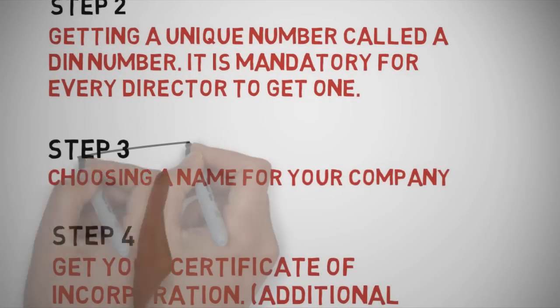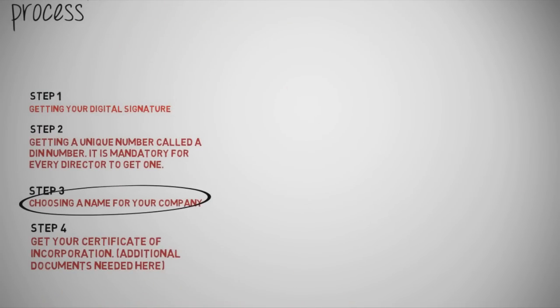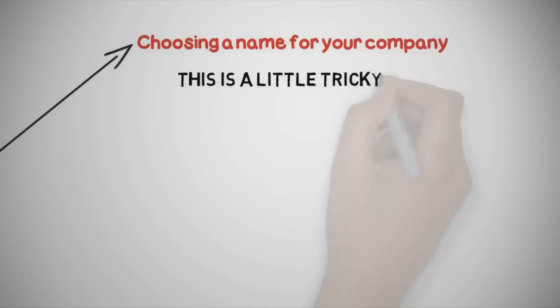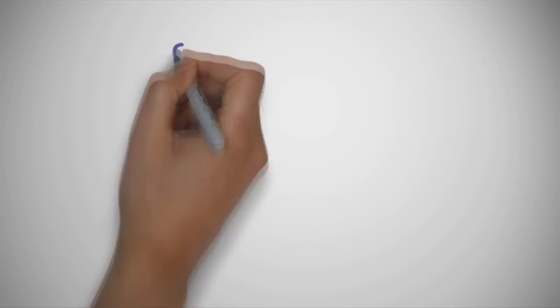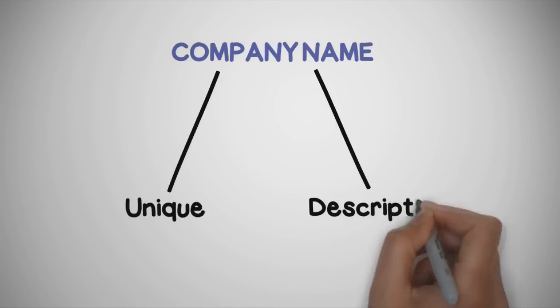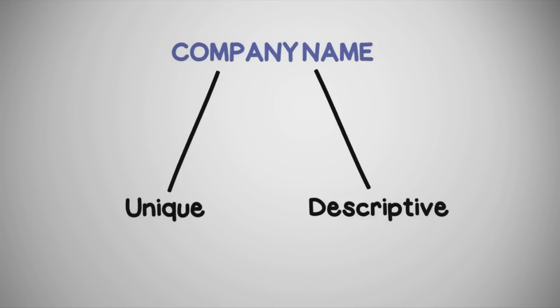Choosing a name for your company can be a tricky process. A company's name should either be unique or descriptive. A company's name should be unique for better customer identification and to distinguish the brand from that of its competitors. A descriptive name usually attributes to the characteristics of the product, like General Motors. Finally, it should turn out to be short, simple, and easy to remember.